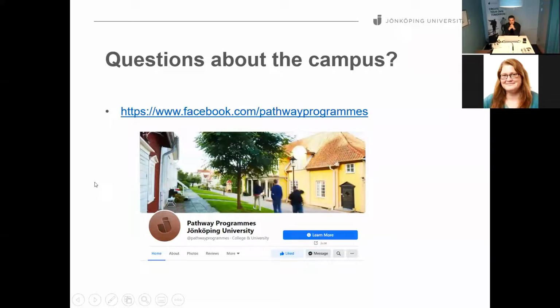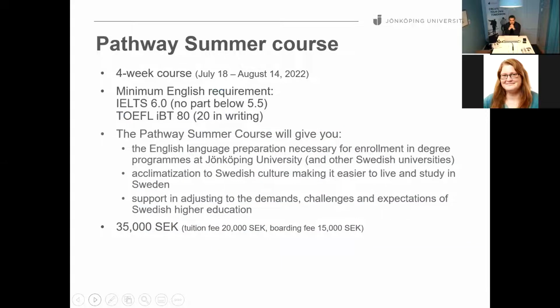And the admissions office, we can't answer questions when it comes to the campus more than what can be found online. So if you do have questions about the campus, the best way is to contact the Pathway programs through their Facebook website. That way you can pose questions there, and they can answer the questions that you have, since they are the ones that are on campus in Gränna all the time.